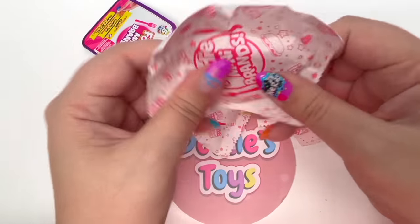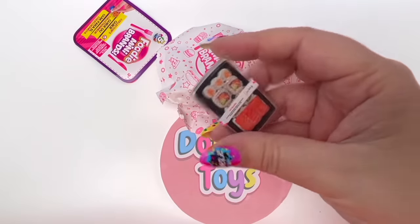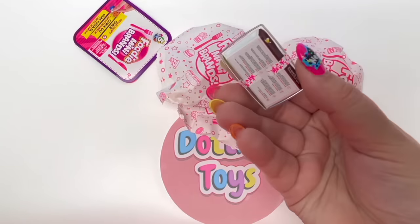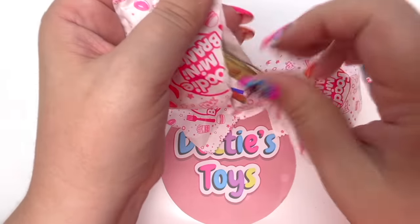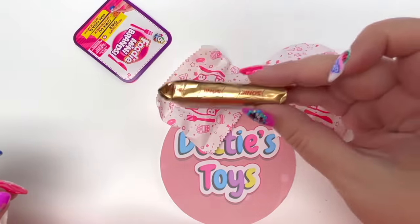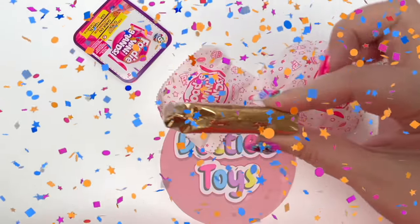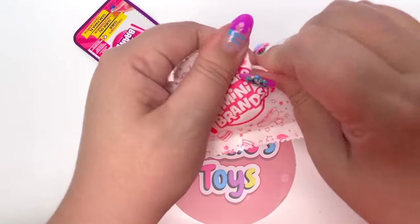All right, here we go. Let's see what our first item is going to be. And we have some of the salmon sushi. I wonder what this is going to be. Oh my goodness, is this the gold? Is this gold? It's the gold! Yes. Woohoo! That was so exciting. Oh my goodness.